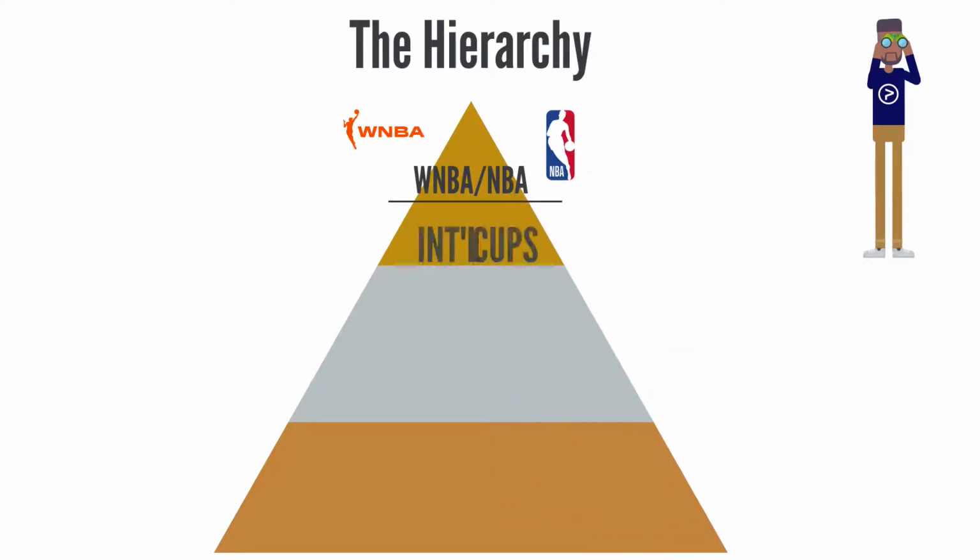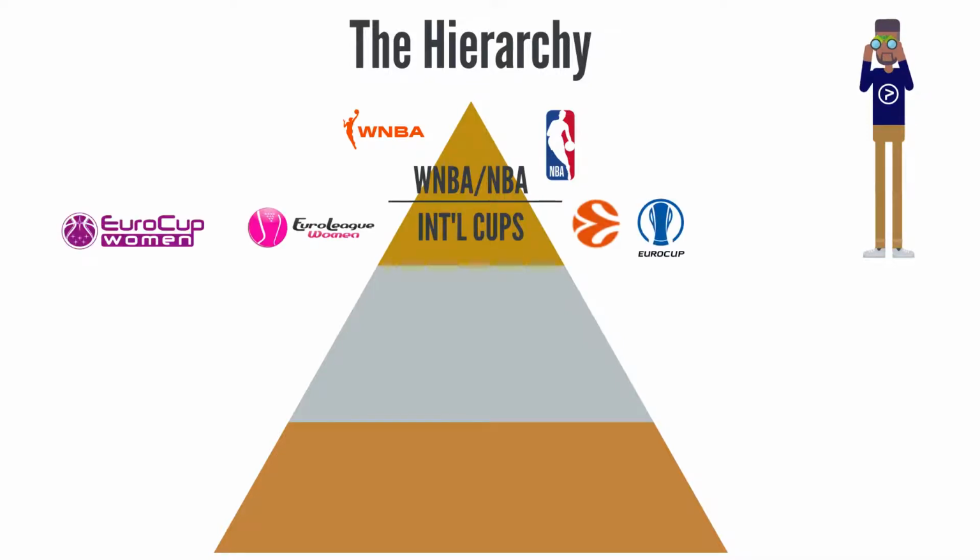After that, we got the international cups, EuroLeague men and women, Euro Cup men and women, Champions League, and FIBA Europe Cup. If the players played in this league or for several years in this league, they're going to have that next level of top priority due to their stamp, due to their experience, due to their production.